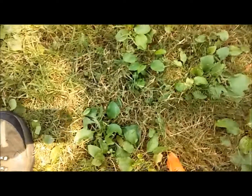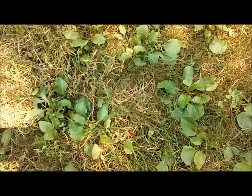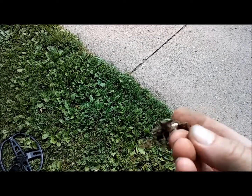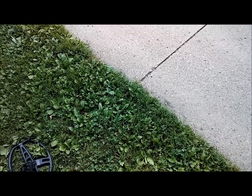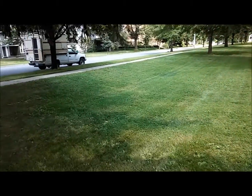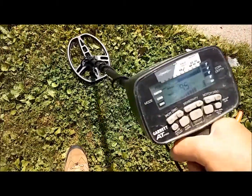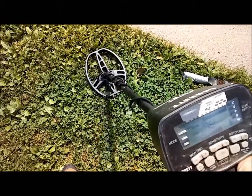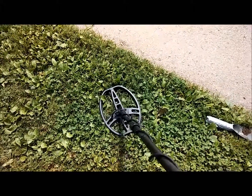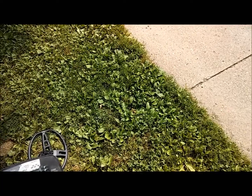Right about here, got a nice solid 50, so we're gonna check that real quick, see what's in there, and I'll get right back to you. That solid 50 turned out to be a bunch of can slaw. So I moved down the sidewalk from where I was, and right here I see it jumping anywhere from 94, 92, right in there. So we're gonna go ahead and check this one out and see what we got here. Maybe we got a little bit of silver. We'll get back to you.